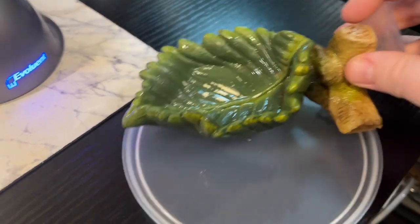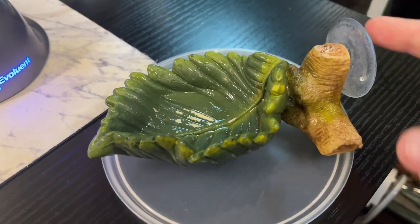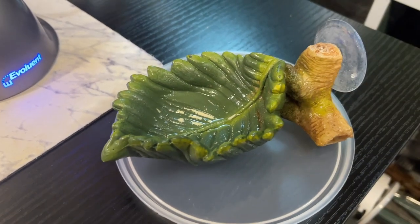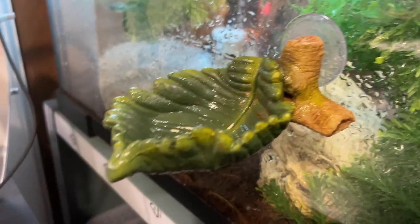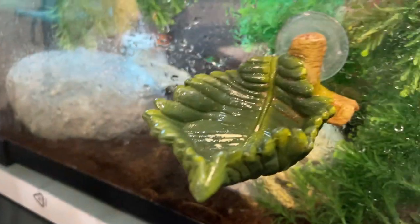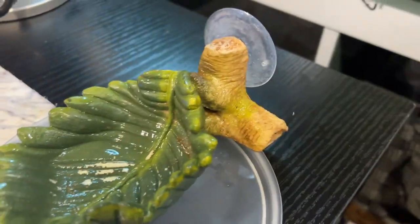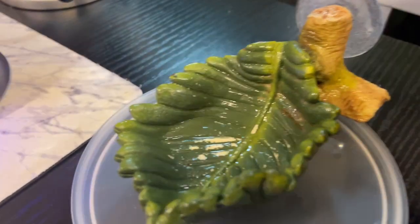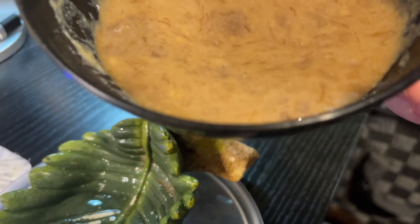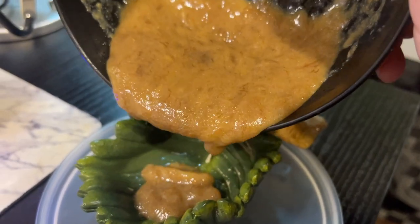So this is my little feeding thing. I don't do the little feeding cups. I like this better. It suction cups onto the glass. Little demonstration for you guys here. Just like that. And he can come in and eat as much as he likes. He's not very big. This thing stays on pretty well. So every few days, I will give him some of this. This is way more than what he would eat in a week. But this is the first time giving him some.